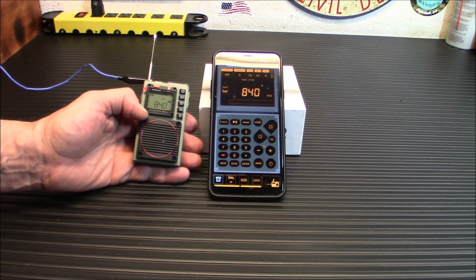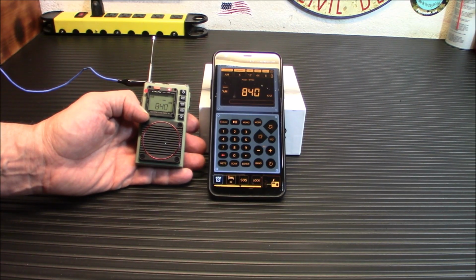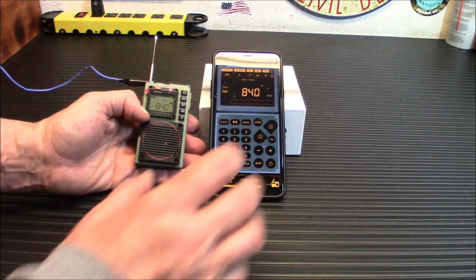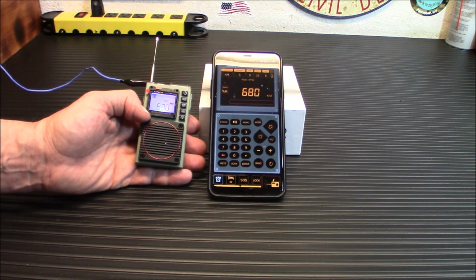We're getting AM 840 out of Las Vegas. Normally we don't get that station. Really, really nice and loud. Let me scan live here and show you what it's like. We're just going to push the scan button down, see if we pick anything up.